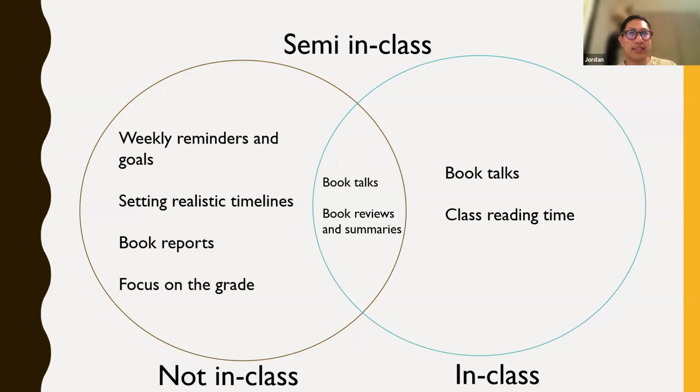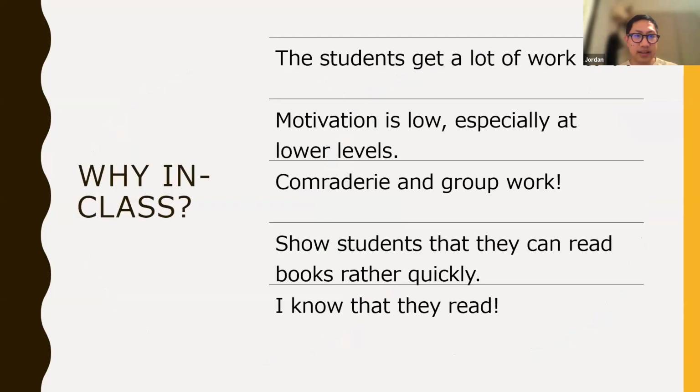And then the full in-class things would also be book talks. They would read in class and then talk about it after, or they might just give time to do the reading in class, but not make any sort of activity on it, just to give them time to read and get some extra words in, 15, 20 minutes, something like that. So these are some of the things that other teachers in the course were doing as far as the extensive reading aspect.